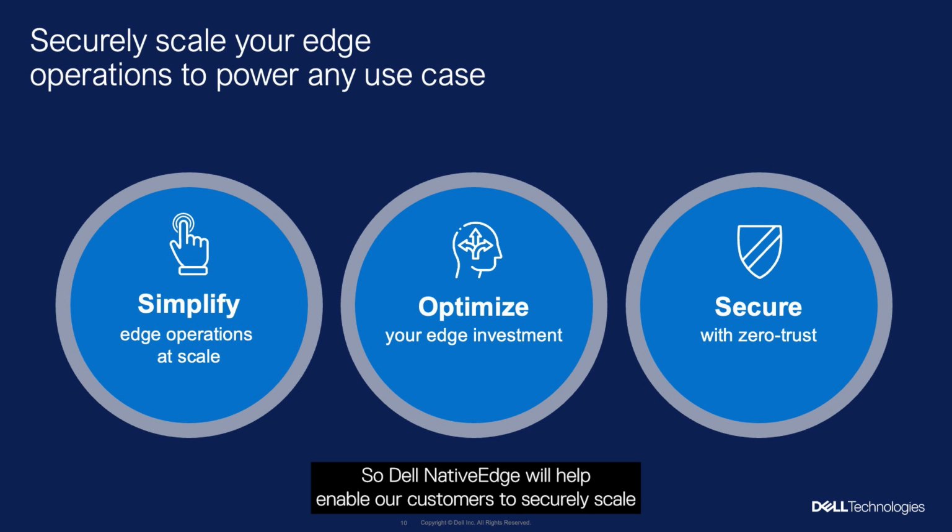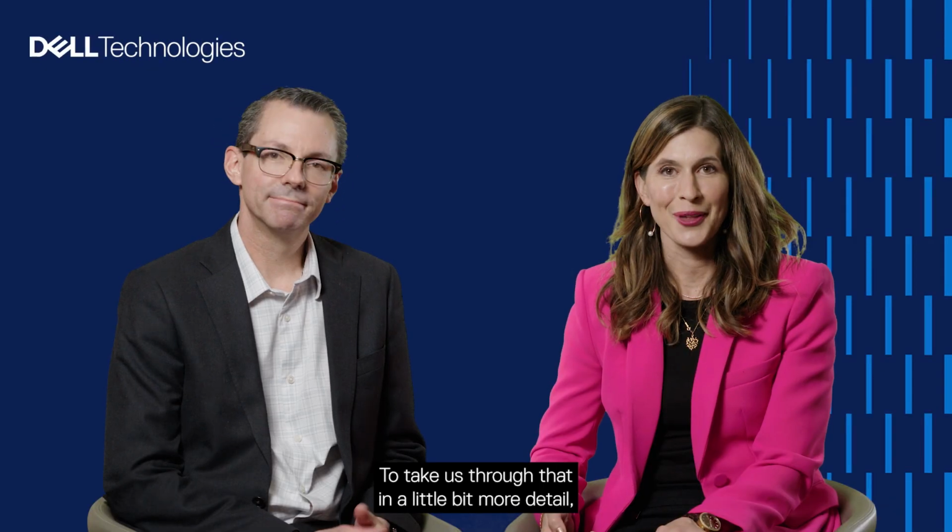So NativeEdge will help enable our customers to securely scale their edge operations to power any use case across any industry. Our goal is really to help our customers to simplify their edge operations at scale, to help them optimize so that they can continue to use the applications of their choice and leverage the existing infrastructure that they may already have as they continue to modernize, and finally, to be more secure in a zero trust fashion. To take us through that in a little bit more detail, let's hear from Phil.